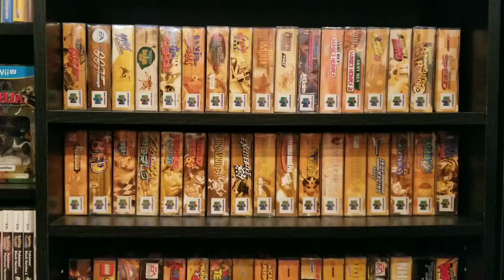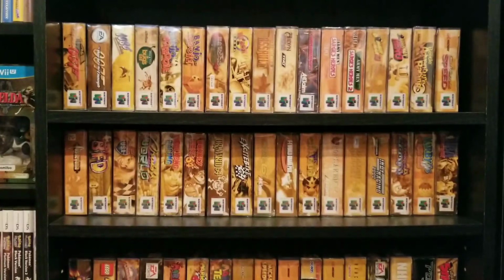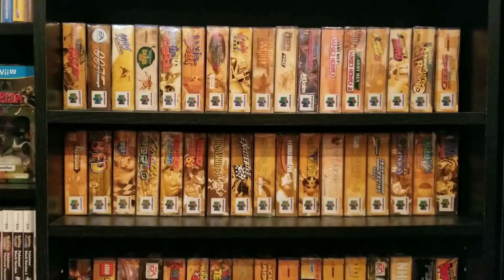It looks like this has never been played. The disc is like perfect. As well, then I picked up some N64 games. These are all $10 or under. This one was 10. Nightmare Creatures Complete. This one I think was like $2.50 or something, dirt cheap. NBA Live 99. Wouldn't have paid too much for that one if it weren't cheap.